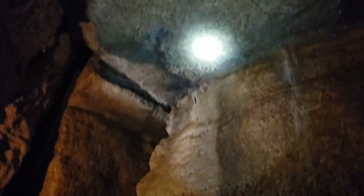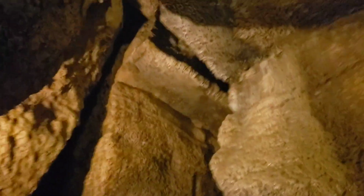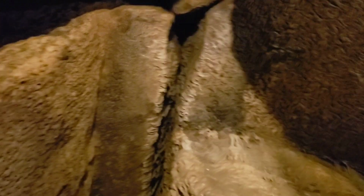So for this section, I'm going to need everybody to be able to see this portion of the ceiling. So feel free to kind of fill in against the walls. We can fill in both sides if we need to. We just all need to be able to see this right here. Perfect.